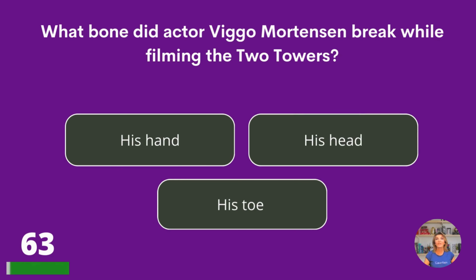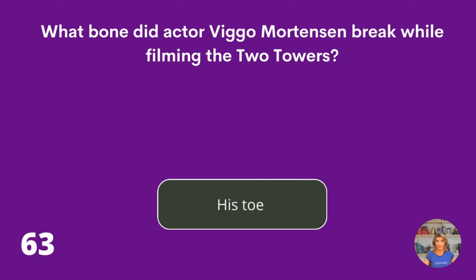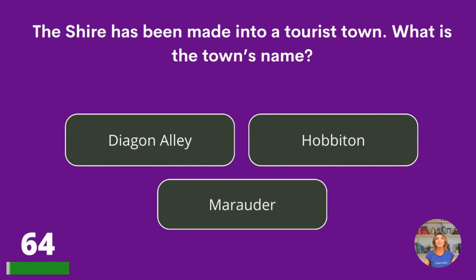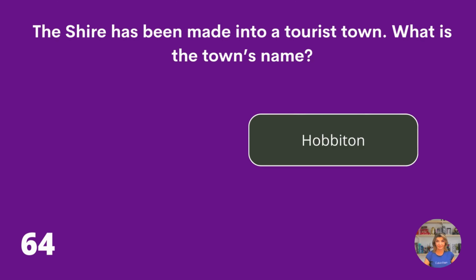What bone did actor Viggo Mortensen break while filming The Two Towers? His hand, his head, or his toe? His toe. The Shire has been made into a tourist town. What is the town's name? Diagon Alley, Hobbiton, or Mawrodder? Hobbiton.